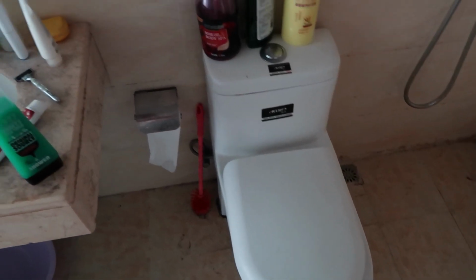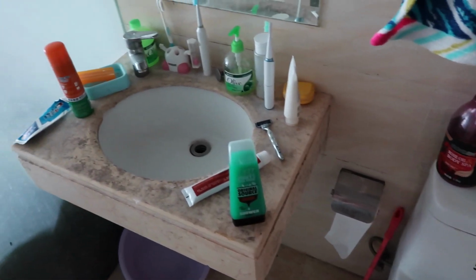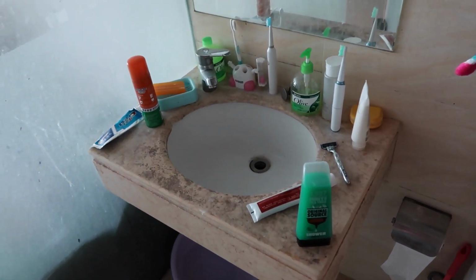The shower area is pretty interesting. The walls are made out of glass, which is not so good if you need to go to the toilet and you've got some company, because they can hear everything. Got a western toilet. Most Chinese apartments have a Chinese toilet, which is basically like a hole in the ground, and usually you have to fork out a bit more money for a western style apartment.